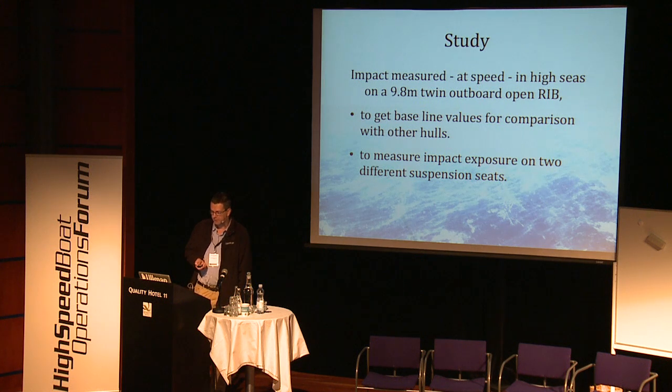Okay, the study. We used that boat, which is there in the harbor. That's why we brought it here also, to show you the boat we have been measuring. And some of you already had the opportunity to sit in the boat. We wanted to get some baseline values for future research and also to compare with the other hulls we are producing and to actually measure the impact exposure on 2 different kinds of seats.